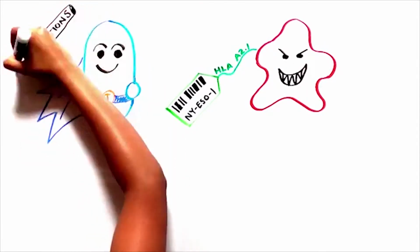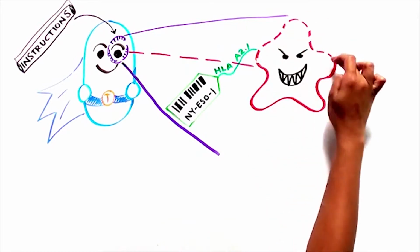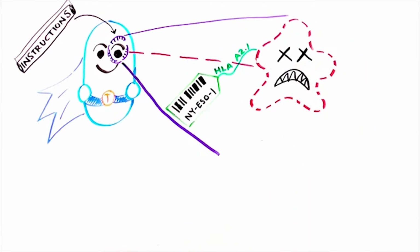We will give the patient's cells specific instructions on how to detect and destroy these cancer cells. These instructions are programmed into a sensor on the surface of the immune cell. When the immune cell and cancer cell encounter one another, the immune helper molecule HLA-A2.1 enables the sensor on the immune cell to recognize the NY-ESO-1 tag, which allows the immune cell to eliminate the cancer cell.